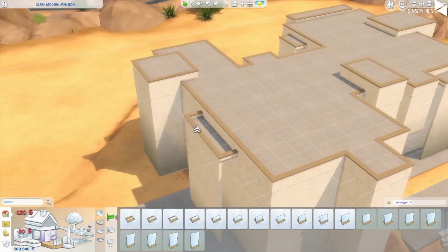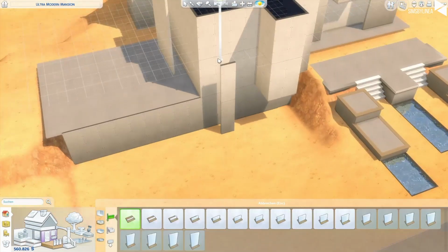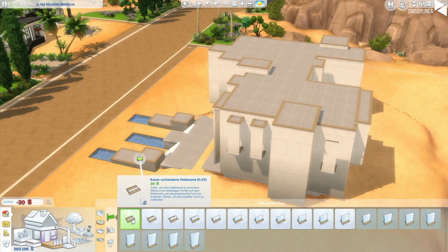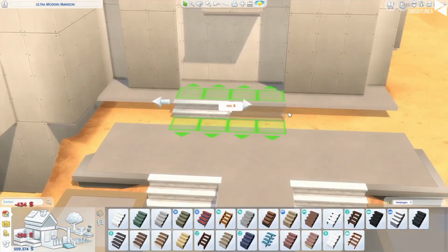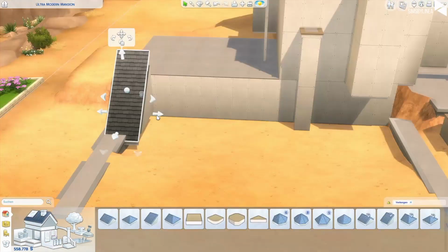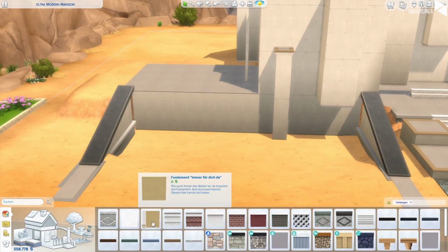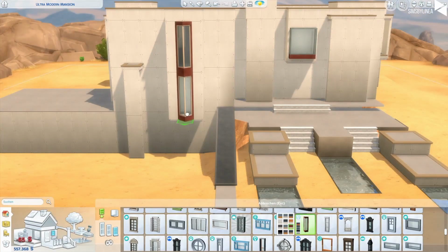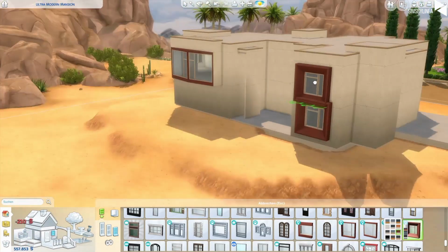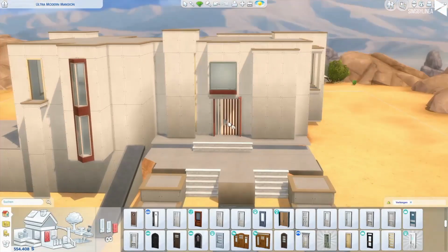I built my cozy modern mansion on the lot called Affluista Mansion. It is the large 50 by 50 on the top of the map of Oasis Springs. I think originally the land crabs lived there. Now my family lives here, which is Carina, who is a successful businesswoman, and her daughter Teresa from her previous marriage, and Carina's new wife called Lena. She is a professor at university, and since they are both very successful, they have a big mansion.